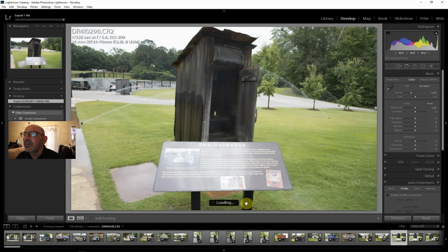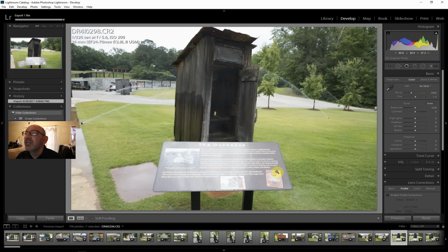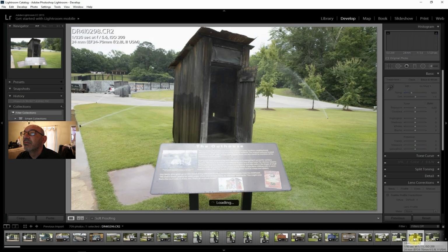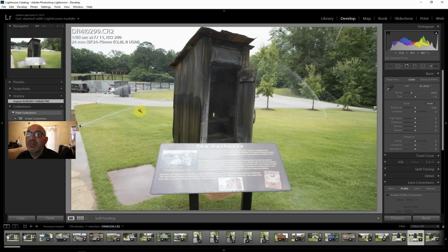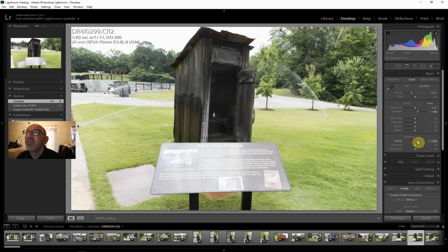The outhouse. I never actually did read this plaque. This is a replica of the outhouse that is typical of poor people in the south. Now, whilst photographing this, you see the sprinklers in the background, especially this one here. Unbeknownst to me, these swivel and I actually got soaked. Luckily, it was a nice hot, I think it was high 80s day, so it didn't take long to dry up.